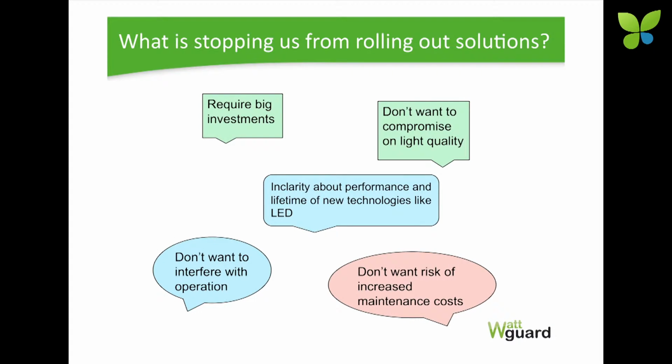Well, when we talk to our clients, they come up with 5 good reasons for why not. One is, of course, they're not willing or able to make huge investments to address the issue right away. Secondly, they don't really know whether new technologies can actually solve the problem for them. They don't want to compromise on the quality of the light they have. And some of them say, well, we are not able or willing to shut down our operation for a week or more to actually change the light units and so forth to make it more efficient. And finally, it's fine to save on the electricity bill, but what if our maintenance cost goes up? We're not willing to see that.